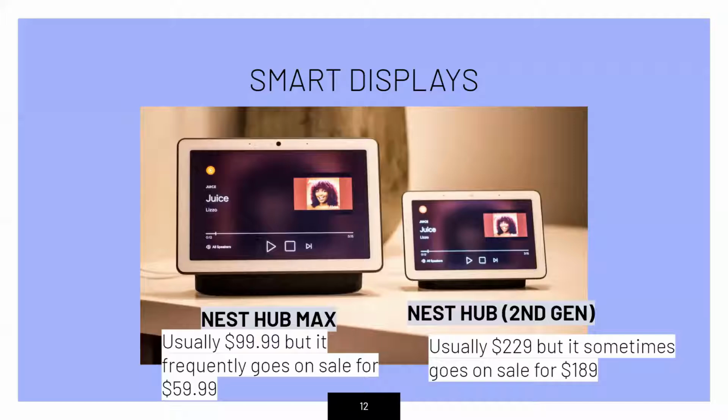Here, both Nest Hubs are displayed. On the left, we have the Max, which is usually $99.99, but it frequently goes on sale for $59.99. And on the right, we have the Nest Hub second generation. It usually goes for $299 or $229, but it sometimes goes on sale for $189.